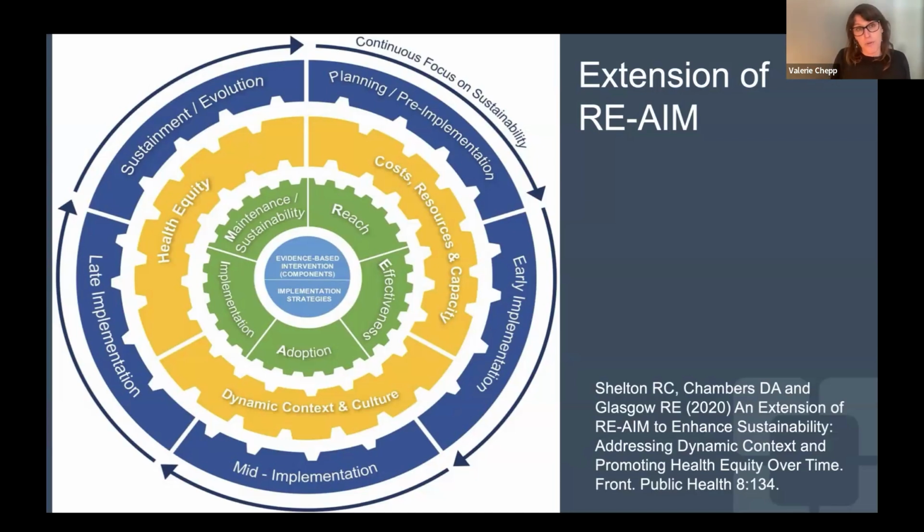And this is actually what we're using in our PCORI project. We're actually using the extended RE-AIM in our PCORI project. So that's just a very quick overview of the sorts of implementation knowledge or information that we bring in our partnerships with clinical operational teams.